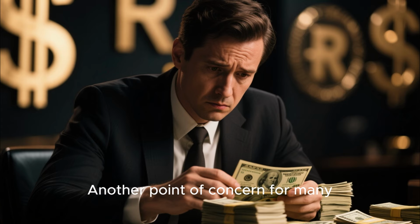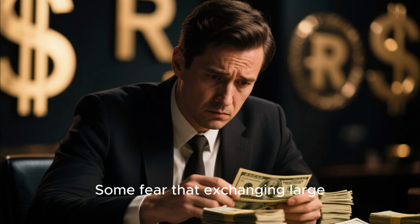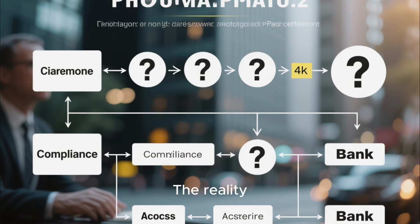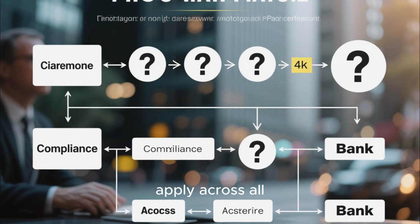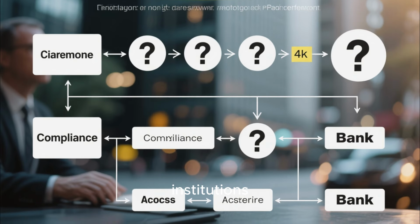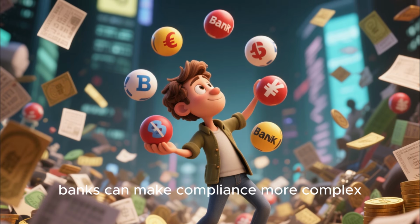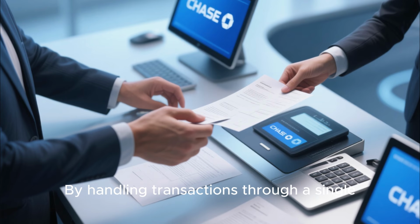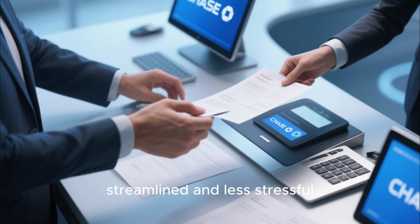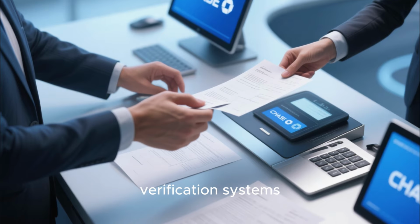Another point of concern for many investors involves compliance and regulation. Some fear that exchanging large amounts of foreign currency could trigger government scrutiny. The reality is that reporting requirements apply across all banks and cannot be avoided simply by using multiple institutions. In fact, spreading exchanges across different banks can make compliance more complex. By handling transactions through a single, trusted bank such as Chase, the process becomes more streamlined and less stressful, thanks to established customer records and verification systems.